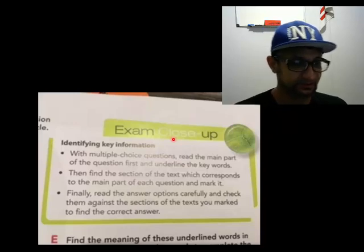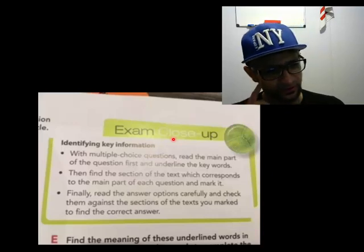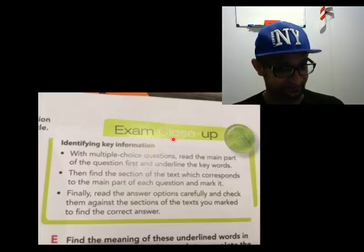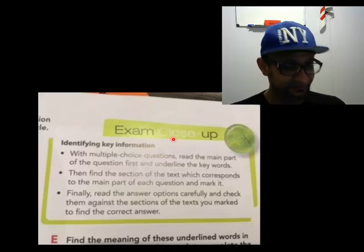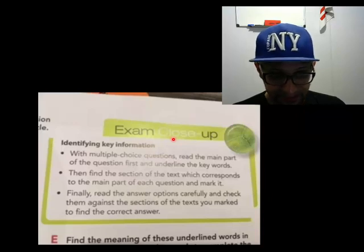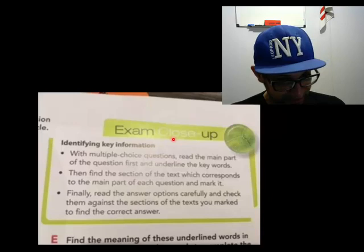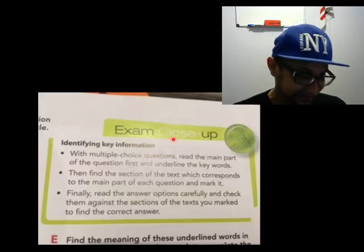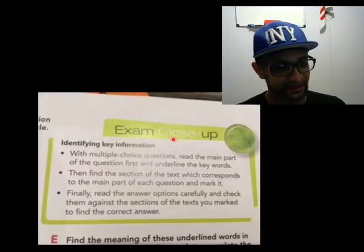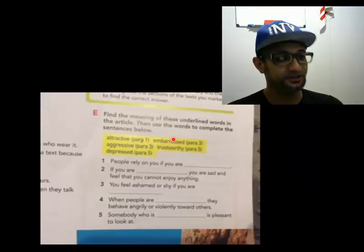Okay, the exam close-up. Now it is identifying key information. With multiple choice questions, read the main part of the questions first and underline the keywords. Then find a section of the text which corresponds to the main part of each question and mark it. Finally, read the answer options carefully and check them against the sections of the text you marked to find the correct answer.